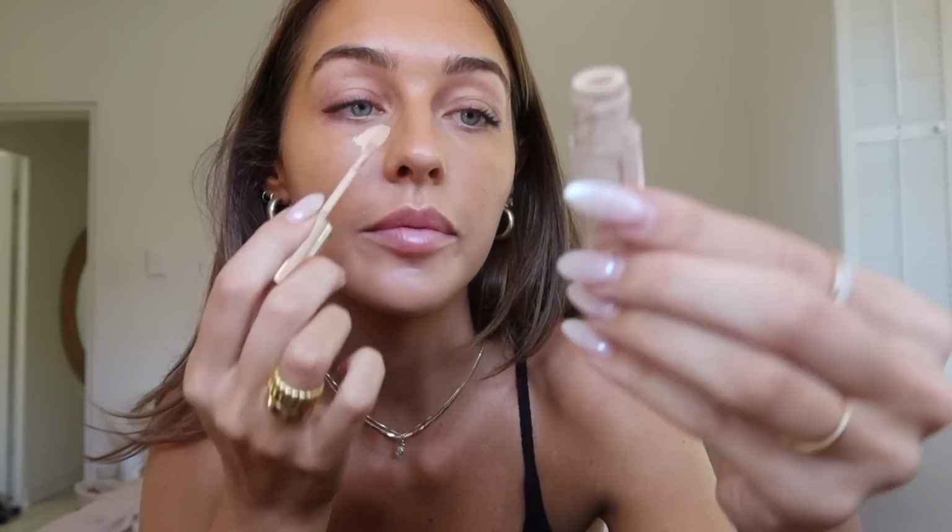I've been doing my cream bronzer before my concealer. This way I feel like I can clean anything up with concealer if it spreads too far. So I've been using the Beautiful Skin Radiant Concealer by Charlotte Tilbury. This is the only one I've been reaching for. It does the job, it brightens. This is in the shade medium 7, and it sort of just brightens up all of that contour I just put on.